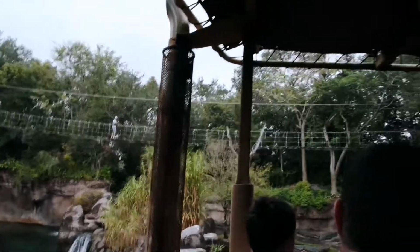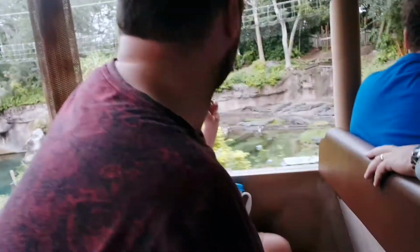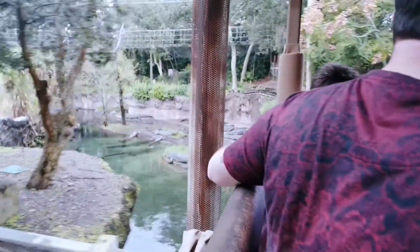Now as we cross this bridge here, please remain seated as we cross this bridge. Now we've got some Nile crocodiles over here. If you can see this big fellow way over there with his mouth open, the reason he has his mouth open is because he's releasing all of that hot air from his body. Much the way that dogs will pant to cool themselves off, he's simply releasing all of that hot air to keep himself nice.